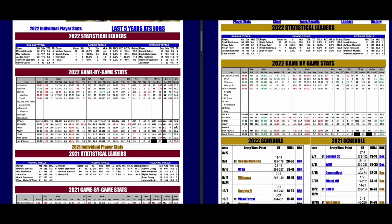So you've got a Colgate team that's playing at a 58.7 level against an Army team playing at a 91 level. That right there is a 33-point difference. Factor in the 4-point home edge, you're looking at a 37-point difference. The number on this is 28.5.